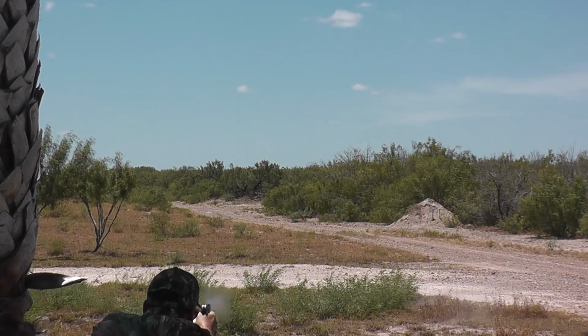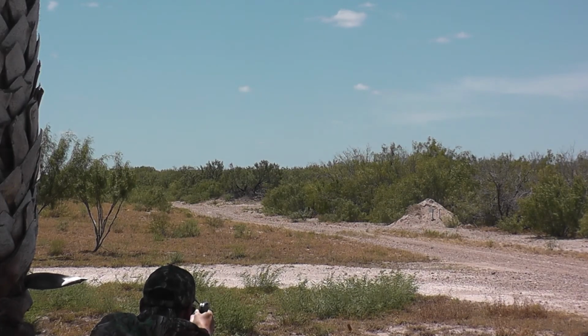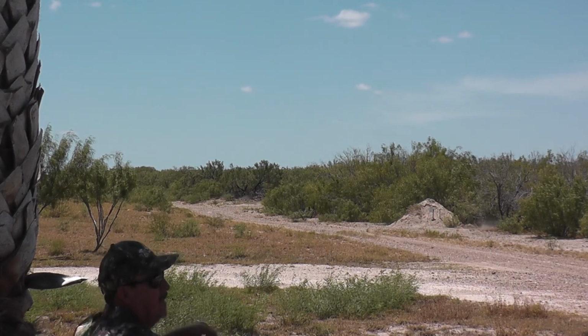We have some exciting hunts coming up for deer season, bow season's around the corner, and we have some new things in store this year, new adventures, new tactics, and new equipment.